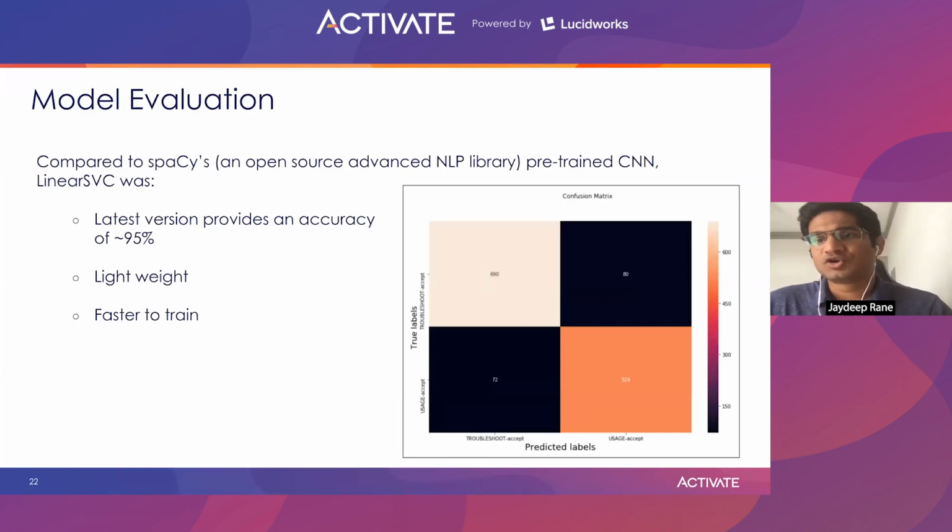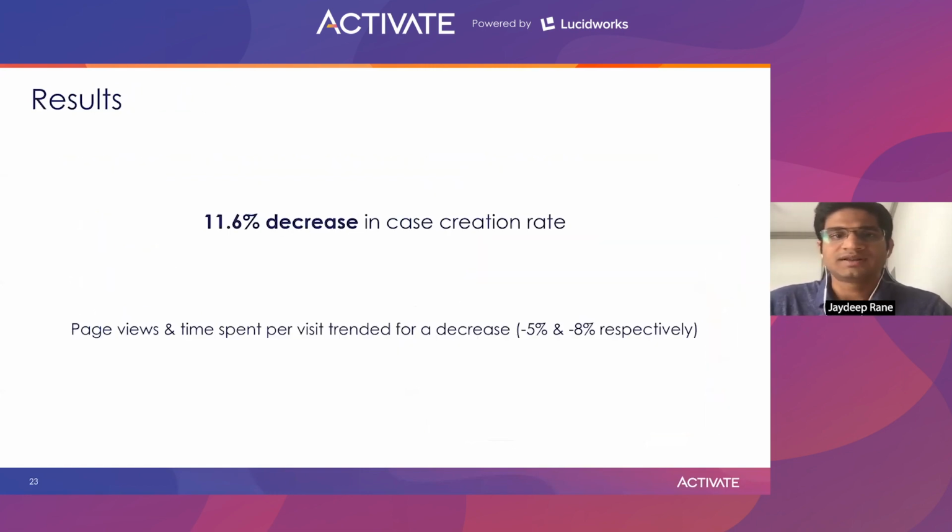This is important for us to know that we are doing a good job in terms of the model that we've selected. So we compared it to spaCy, which is an open source advanced NLP library. We compared it to spaCy's pre-trained convolutional neural network. And we saw that the latest version of our linear SVC provided an accuracy of 95% that was comparable to spaCy. It was also lightweight and much faster to train. These attributes are essential when we are trying to measure the performance of a model in a real-time customer portal scenario. Next slide, please. The results.